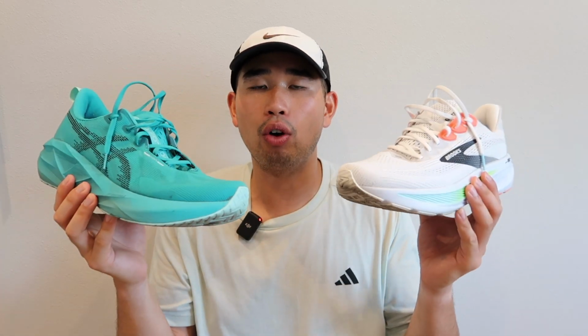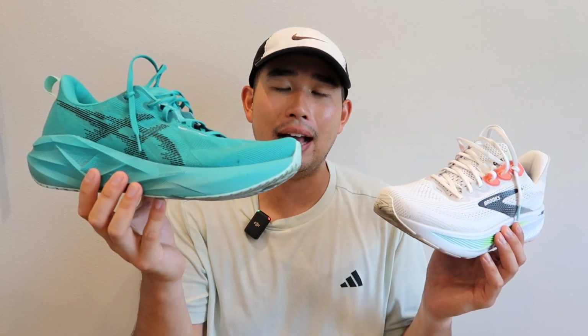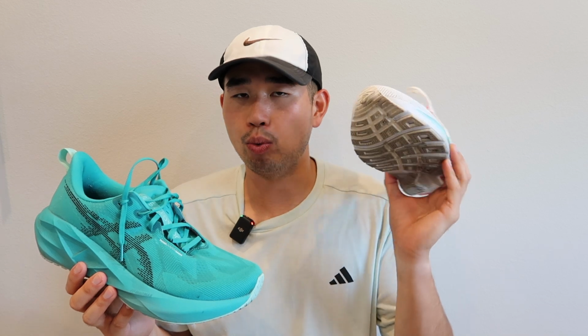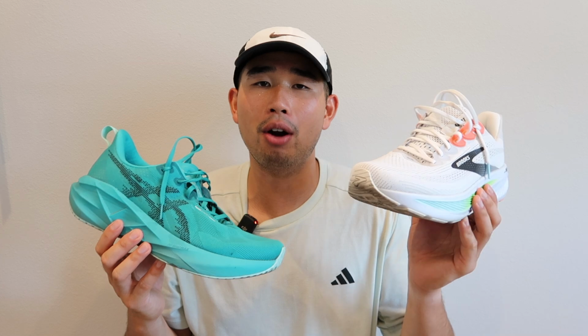So I would say overall, the uppers, how they felt on foot, the Novablast 5, honestly, in general, as a shoe, just felt a little bit lighter and a little bit more flowy than the Go 17s, in my opinion. Sometimes when I was running in the Go 17, I felt like it was a little bit more clunky, or it was a little bit more on my foot.